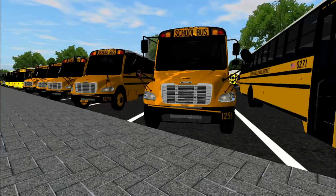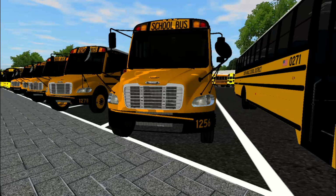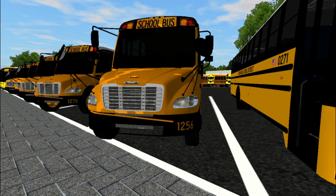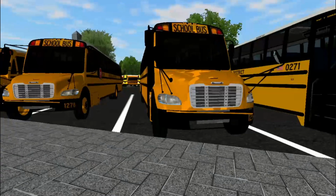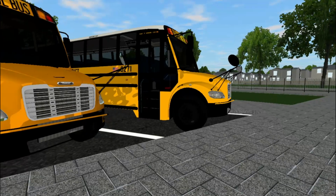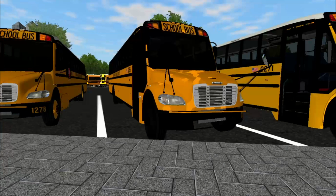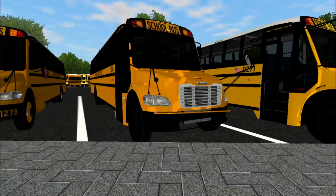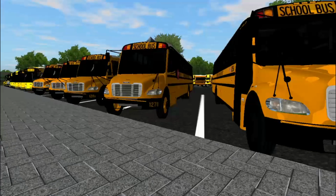The next one here is 1256. It is a 2015 Thomas Safety Liner C2. So this has got a Cummins ISB 6.7 with the 2500 series transmission. The 07 C2 there has incandescent lights. The 2015 has LED for warning lights. You can see a major difference. And headlights, of course, are standard incandescent.